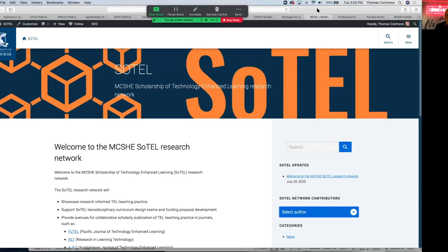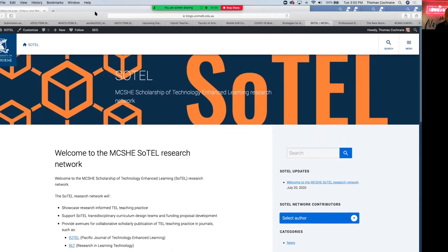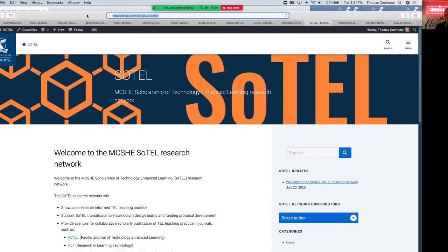So this is the link. It's just obscured by my menu at this point. I'll bring it down so I can see it. blogs.unimelb.edu.au/sotel. There should be a link going on to the CSHE site for this soon.